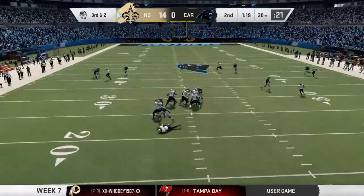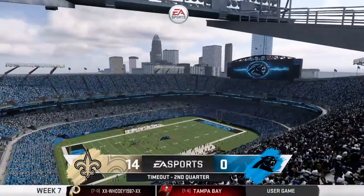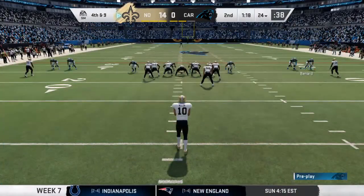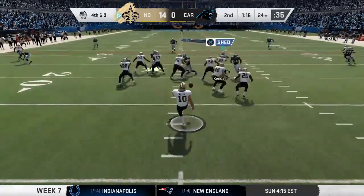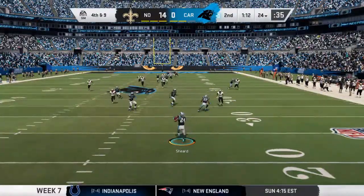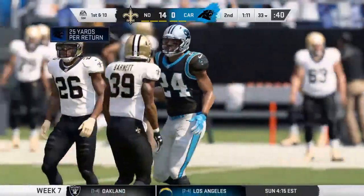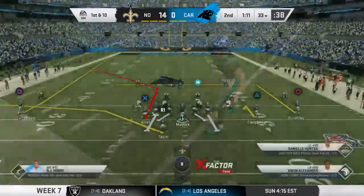Operating from the gun, Wakefield. Nowhere to escape, and he goes down. Now the Panthers are going to use the first of their timeouts as they head to the sideline and talk over what to do next. Here comes the Saints punter now as he'll kick it away for the 2nd time. That'll be a 49-yard punt, 6 yards on the return. And the offense will take over with a new set of downs.